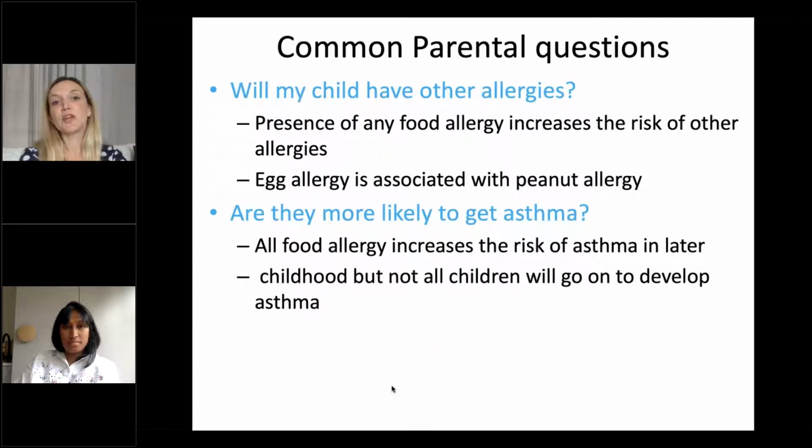Parents are also probably going to want to know, is my child going to have other food allergies? So the presence of any food allergy increases the risk of the child having another allergy. Egg allergy in particular is associated with peanut allergy. But there is evidence that in children with one food allergy, it's better, particularly in those of less than 1 year old, to introduce peanuts early, and that's associated with a lower risk of developing allergy overall. And the other question is, are they more likely to get asthma? So all children with food allergies have an increased risk of asthma, but obviously not all children are going to go on to develop it.